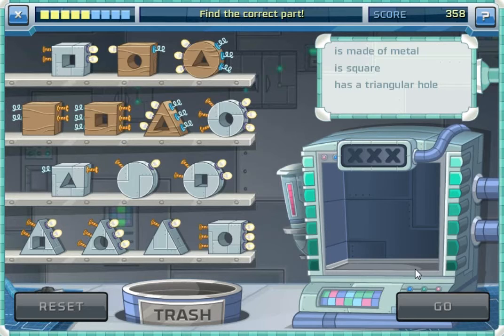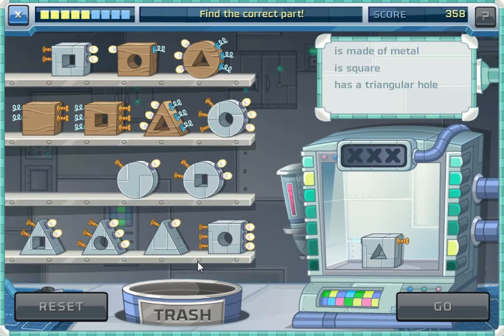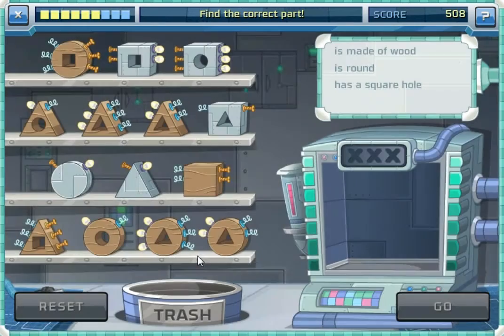The piece I need is metal and is square and has a triangle hole. You got it! That part will work perfectly in my machine. The piece I need is wood and is round and has a square hole.